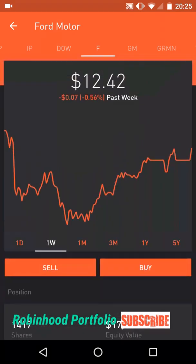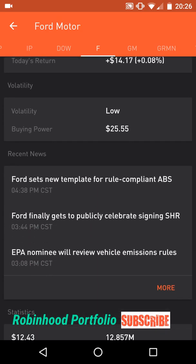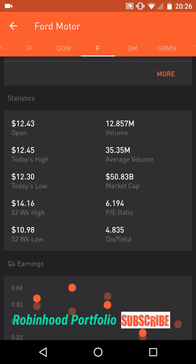So as you can imagine, if a company is paying back 20 cents per share to an investor, those funds, those assets are no longer the company's assets. So that should be taken off of the company's total market cap. So you can see here Ford total market cap is $50.83 billion.